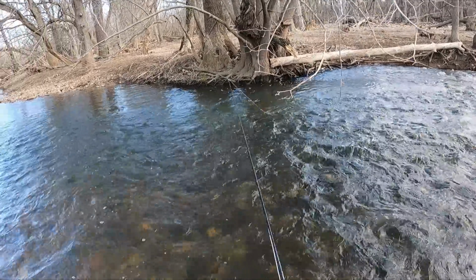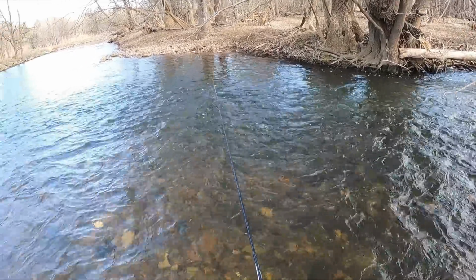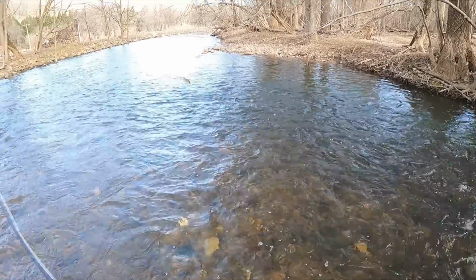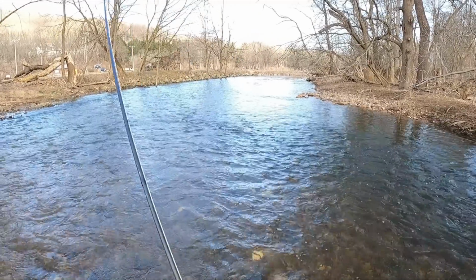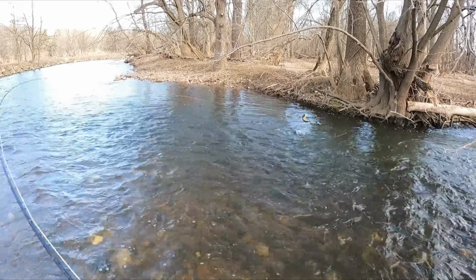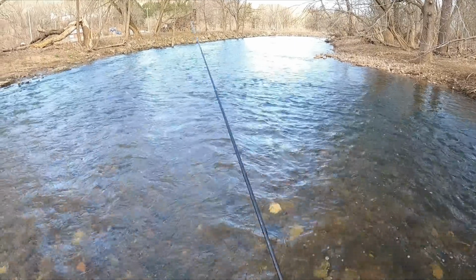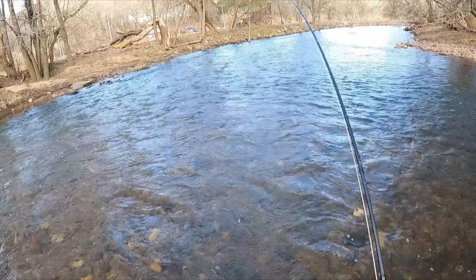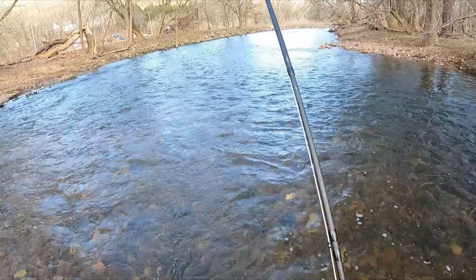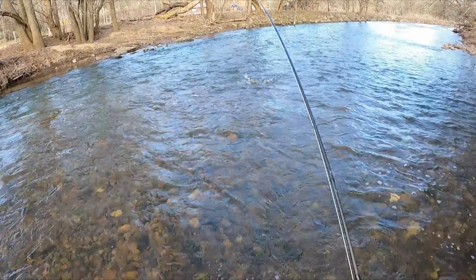Oh, okay. That's pretty close. Oh, look at that. Oh, nice fish. Hey, it worked. Woohoo. Oh, nice fish. Man, good 14 inches. I wonder which one he's on. Ha, ha, ha. How about that? Third cast. Deep root of the tree. Maybe there's another one. It looks like he's on the top fly.